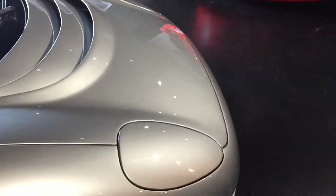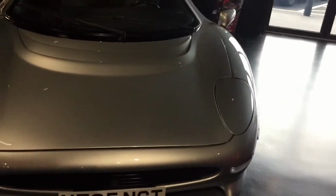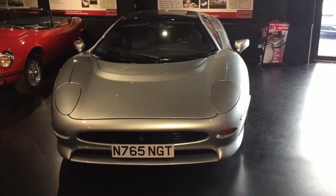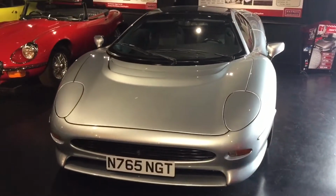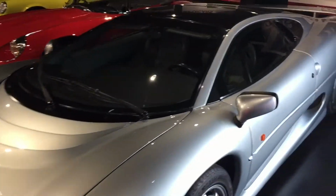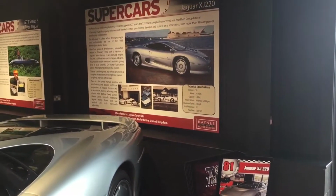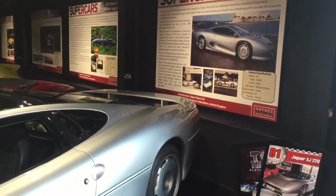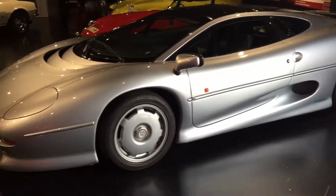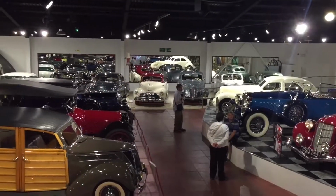Which in my opinion is one of the most beautiful cars ever made. Just looks like it's going 200 miles an hour just parked up. And it could do over 200 miles an hour. I think about 212, I think you could go. Oh, is it corrected? There's a sign there, 216. Beautiful.